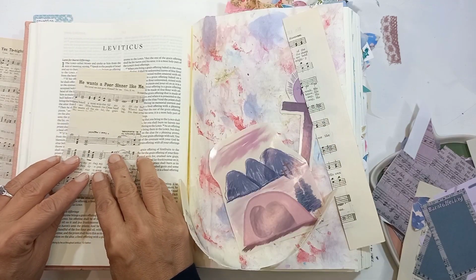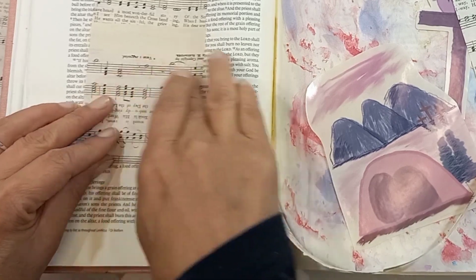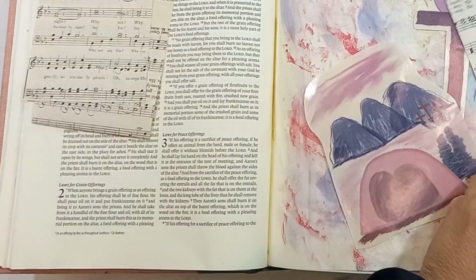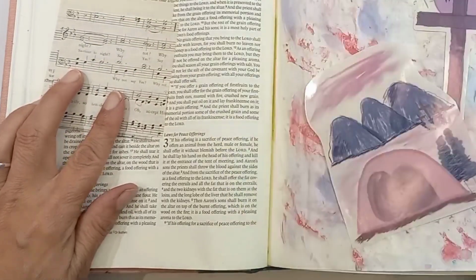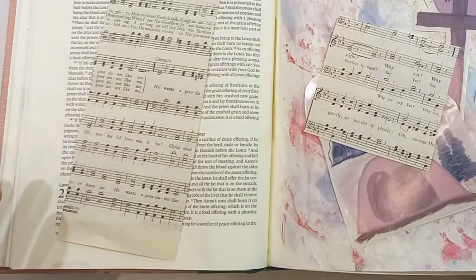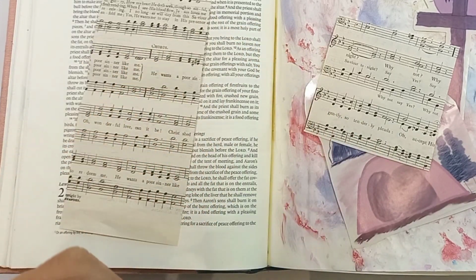I think I'm going to fold it over like this. Yeah. So here is a pocket, and then I'll make another pocket there. The main thing is I need to see if my pocket is going to fit, or my journaling card is going to fit in there. Okay, so first of all, obviously, I need to put glue.